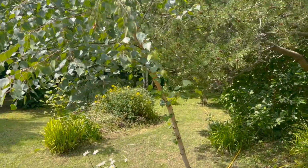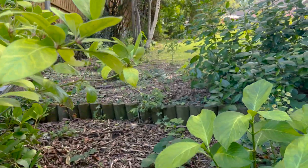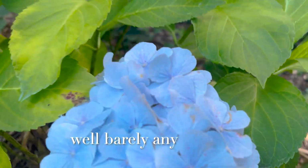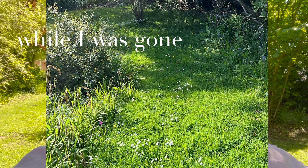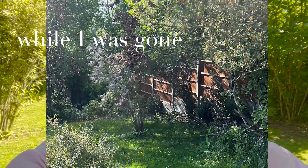Speaking of hydrangeas, the big ones that I put in earlier in the year have done fairly well. They haven't had any flowers, and I think it's because they weren't watered properly, because just after I made my last video about the garden and made all of my garden plans for the summer, I had to unexpectedly go to Australia for 2 months. And during that time, the garden was not well cared for.